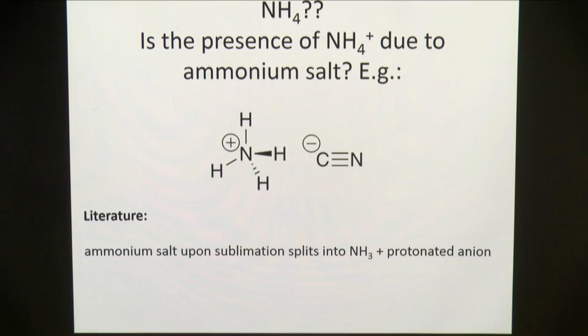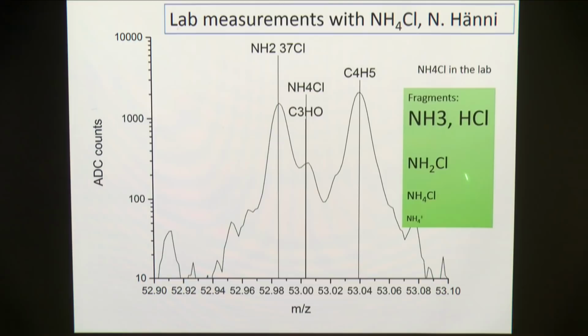Ammonium salt, that's how it looks, for example, for CN. So you have NH4+ and an anion, and ammonium makes salts very easily with all kinds of acids. If you look at the literature, if you sublimate ammonium salt, it will break up immediately into NH3 and the protonated anion. So we measured it ourselves in the lab, and what we found, it's true.